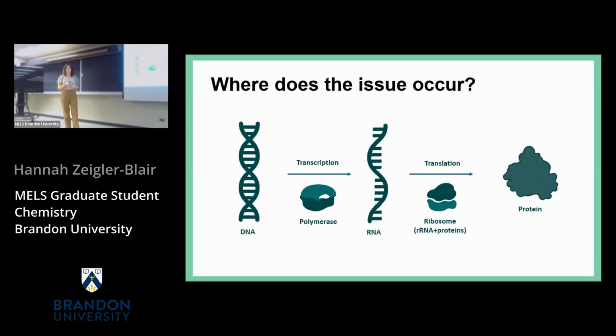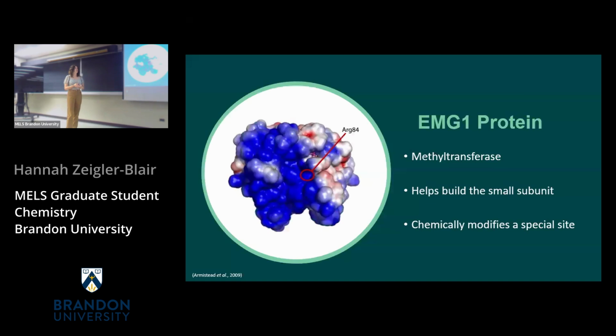So just to give you an idea of where the issue in Bowen-Conradi syndrome occurs, EMG1 is a protein that's involved in building the ribosome. And the variation in Bowen-Conradi syndrome occurs at the DNA level, which is then carried through to the RNA level, and ultimately affects the structure and function of the EMG1 protein.